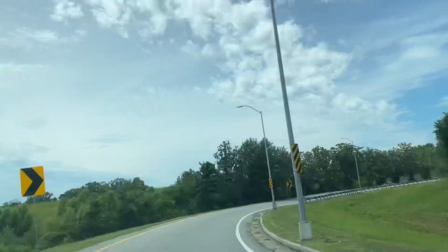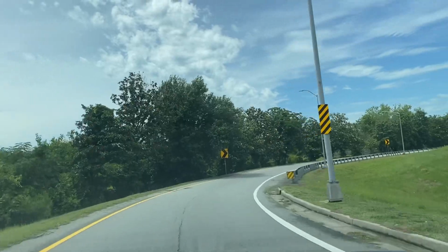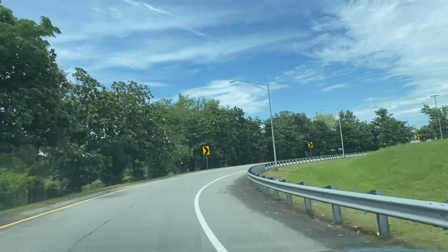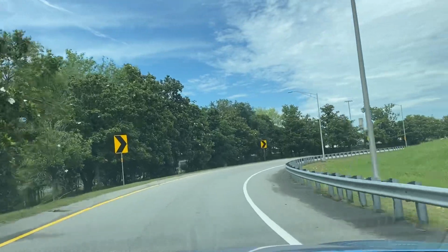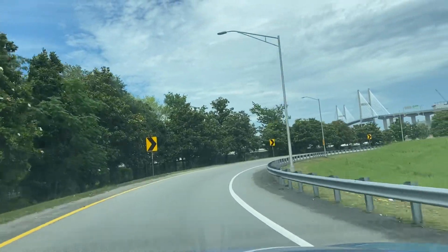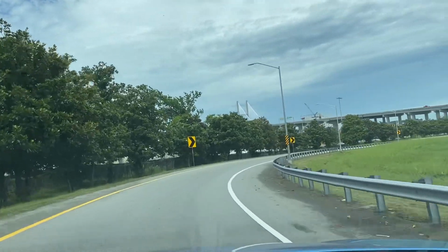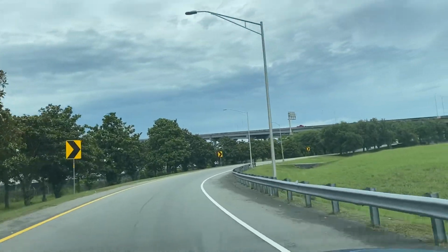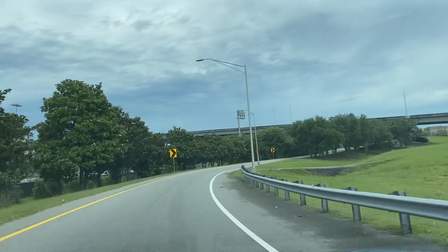I love this. This works perfect, other than it's a little bit wobbly. There might be a way I can adjust that. I just haven't figured it out yet. And I can't believe I've been driving through rain all morning long and finally some sunshine. It's amazing. Let's see where this thing is taking us.